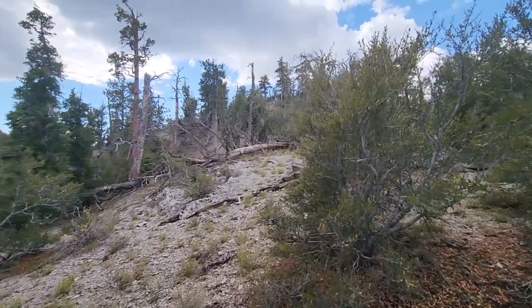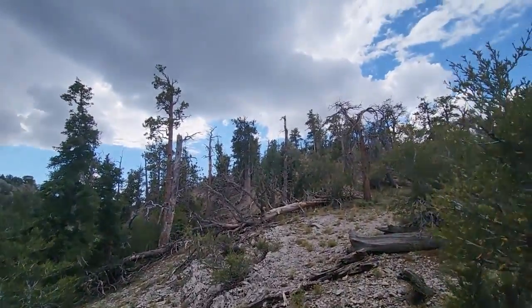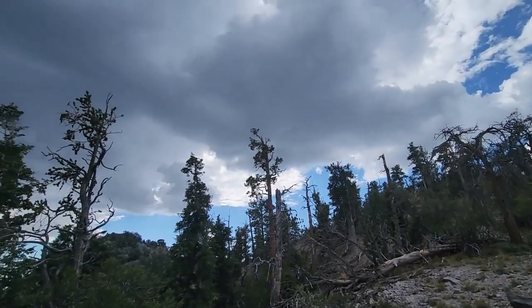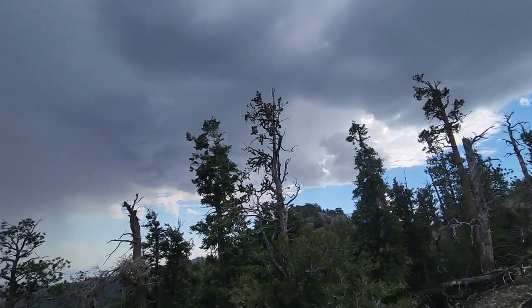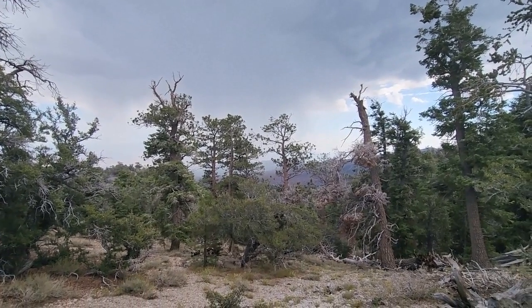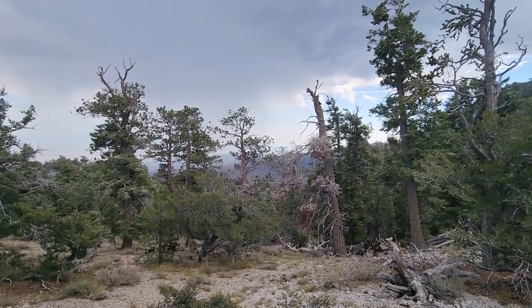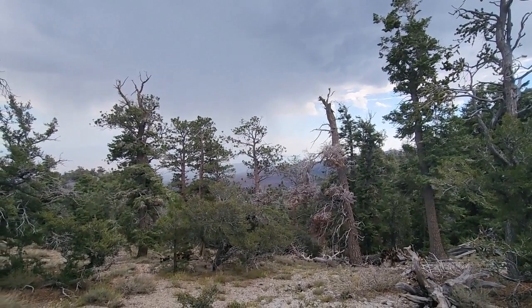I'm hearing thunder around me, and I'm just hoping that these clouds are going to blow over, except, wow, look at that, that's heading toward me. So we're going to end up in some rain and hail before too long. Should be interesting.